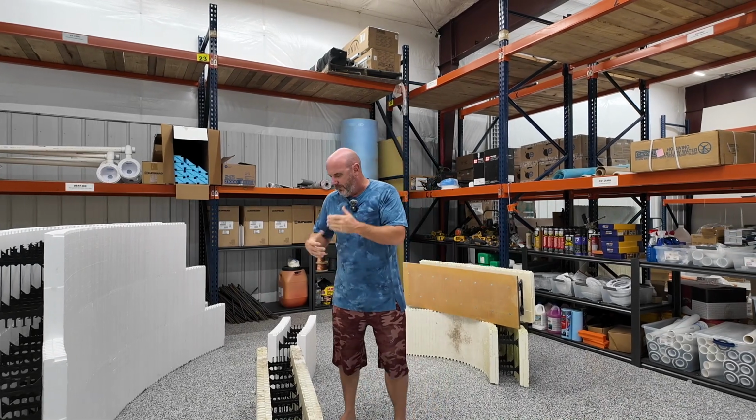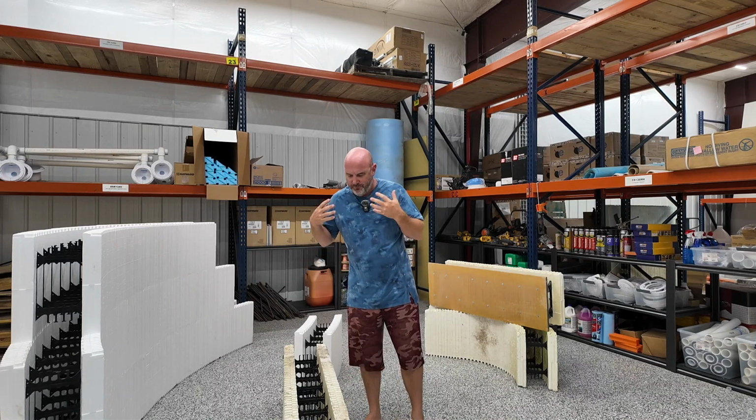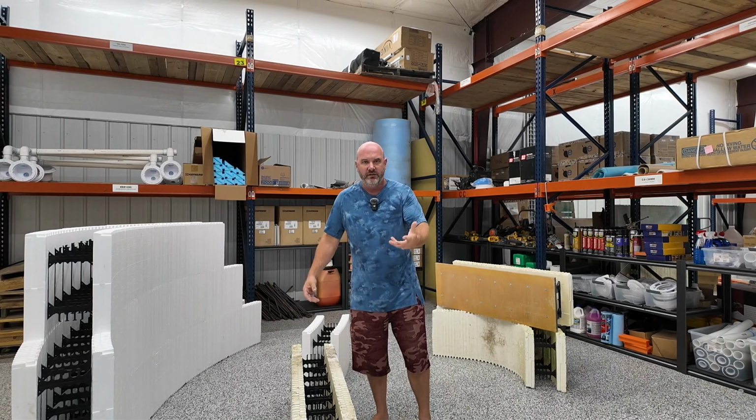But anyway, that's the straight blocks. There's not much to them. They're just a really solid system.